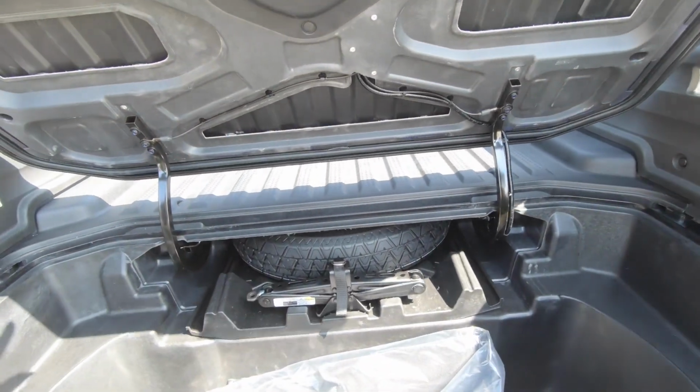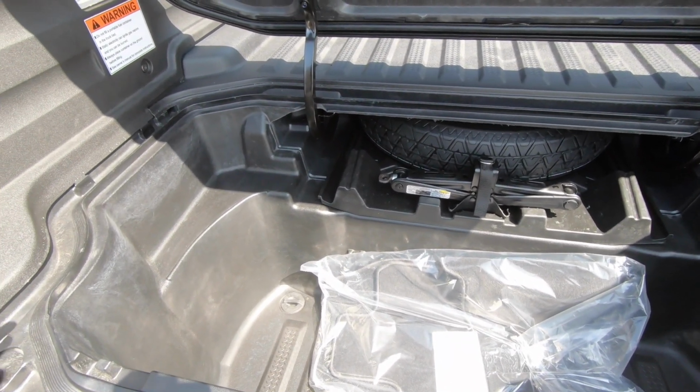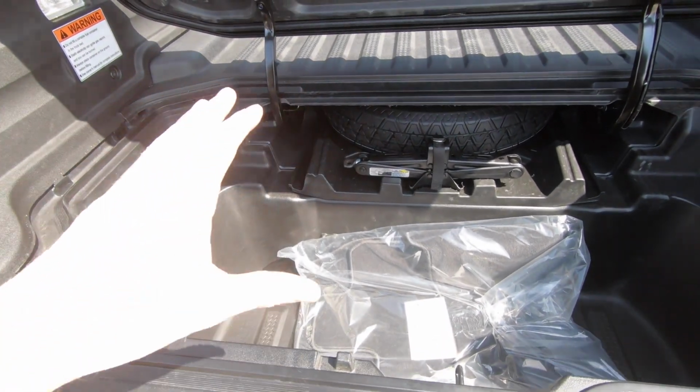But here is one of the things that sets this truck apart from any other than, well, the Hyundai Santa Cruz, but that's not really officially a truck, but it does have a bed trunk like this.